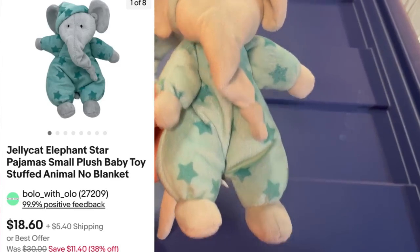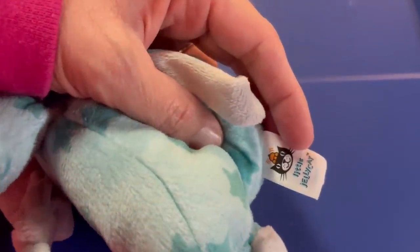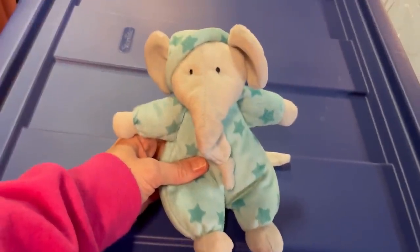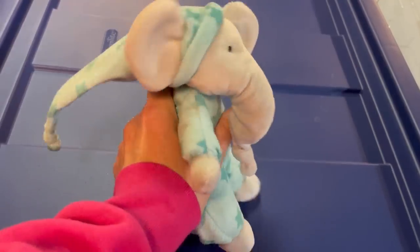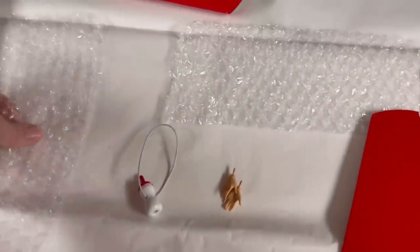Look at the cuteness. It is by Jellycat. If you don't know this tag, get to know it. It is definitely a Bolo brand. Some of them go for big money and some of them go for bread and butter, but they are definitely something to look for. And they are so well made and so cute and usually really, really soft and just a great, great product.